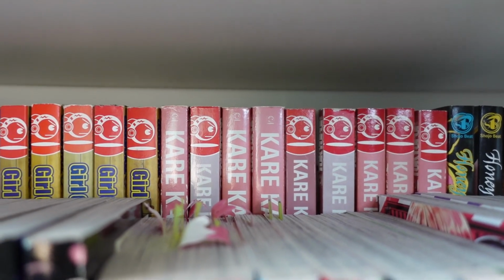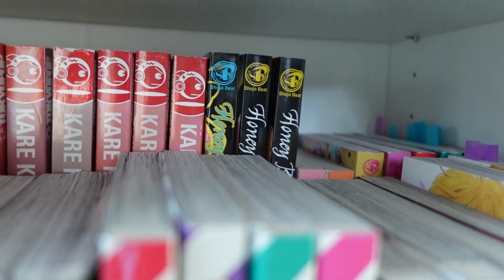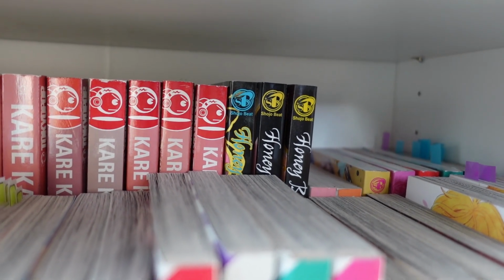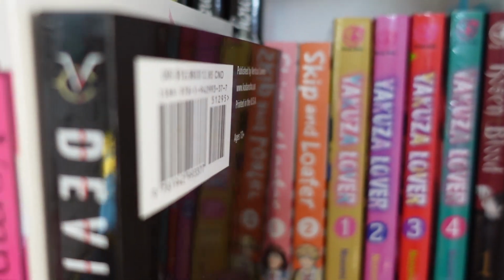Several volumes of Girl Got Game, which is a sports manga. Then a random smattering of Kare Kano, which I'm just slowly collecting, and then eventually I'll read it. I have the 2 volumes of Honey Blood and Honey Blood Volume 0, which is a vampire age gap manga, which is okay. And down here I have volumes 1 and 2 of Skip and Loafer. I'm really behind on this, but it's not a priority right now.